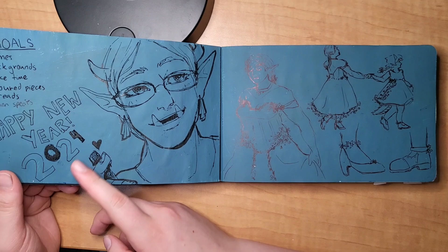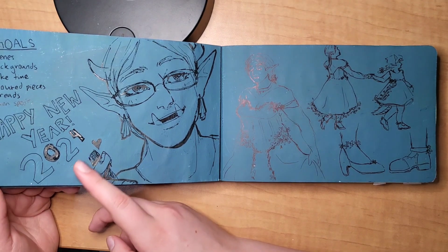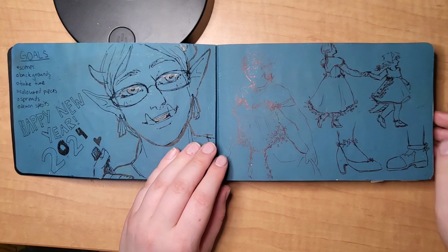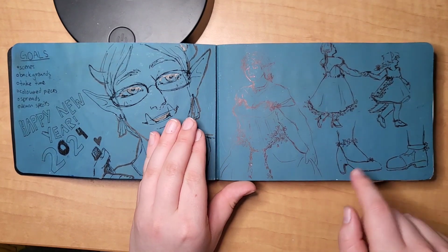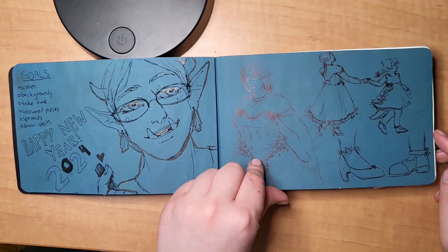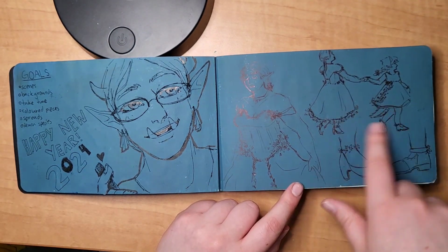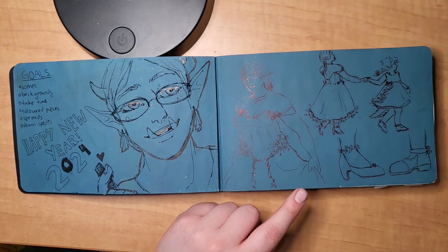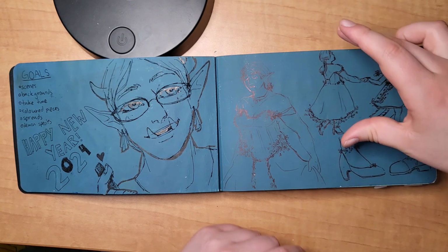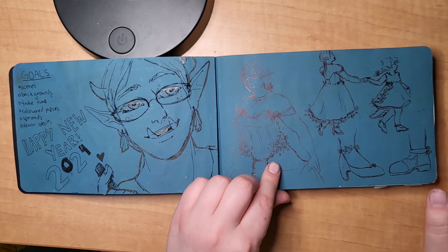Yeah, so I drew this on New Year's Day, and then this side of the page is Winifred and Elizabeth in these fancy dresses. I think they're cute. Although I think the height difference is kind of off here. I haven't decided that much yet, but I do think that Winifred is quite a bit taller than Lisbeth.